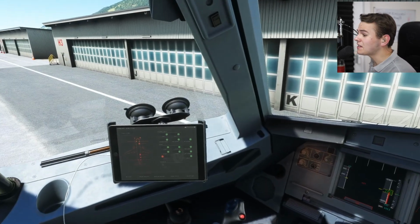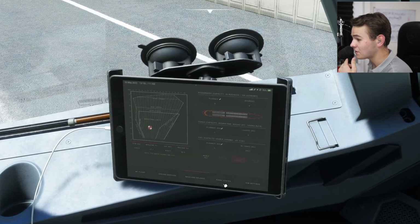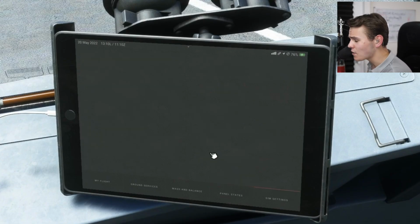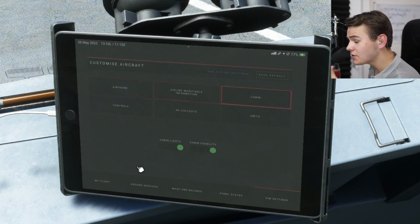And the thing is, here in this tablet that we are featured with, we can't even change the settings. We can't even make this time shorter. They've made this plane so realistic, apparently, that it cannot even be changed. I couldn't find the option for it, but this is very, very nice.